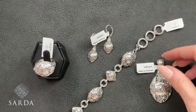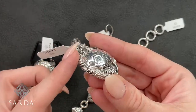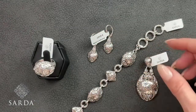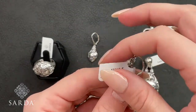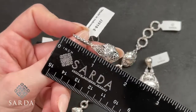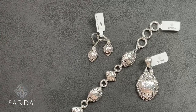So the bracelet was J3915. Pendant J3916 for $79.99. This has got that same beautiful flattened jawline bead, Tree of Life details, still 3D. Look at the Tree of Life on the back of this. And this is a slide-through bail. And then earring. Earring is J3918. This is a lever back. $79.99 as well. The same charm, just a mini version of it. An inch and a half. You can see that that matches the center and kind of outer charms on the bracelet.